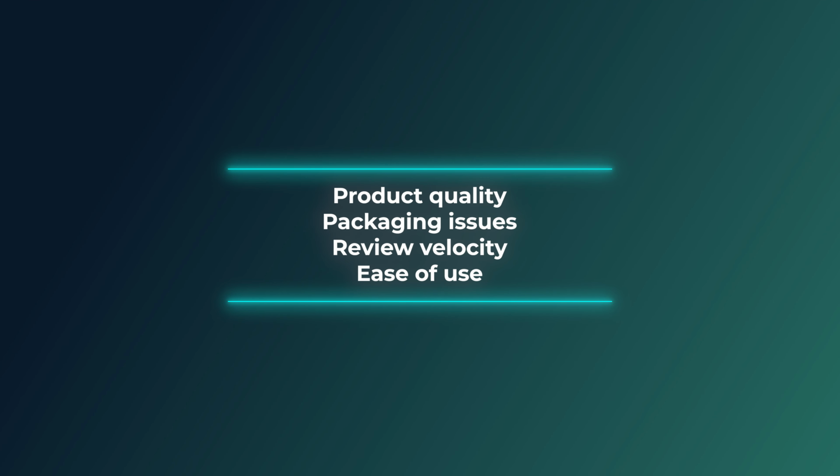This enables them to instantly alert you to negative feedback that requires immediate attention. Tools can perform comprehensive sentiment analysis that goes beyond star ratings to identify exactly what customers love or dislike about your product. The AI doesn't just count mentions of issues, it understands context and emotional intensity. They can automatically categorize feedback into actionable buckets like product quality, packaging issues, shipping concerns, ease of use, and more, with detailed subcategories for each.